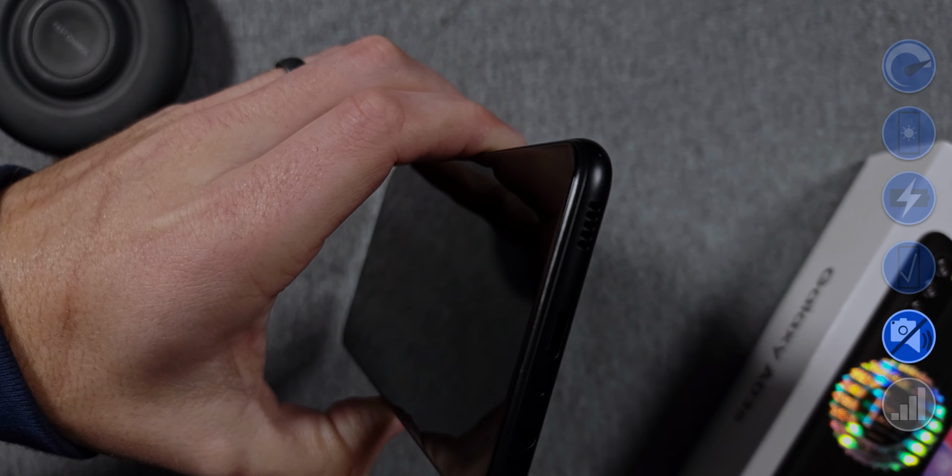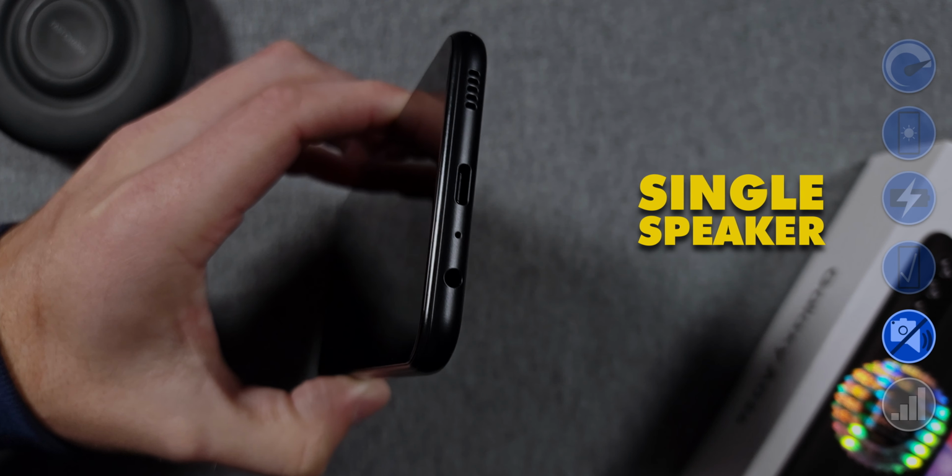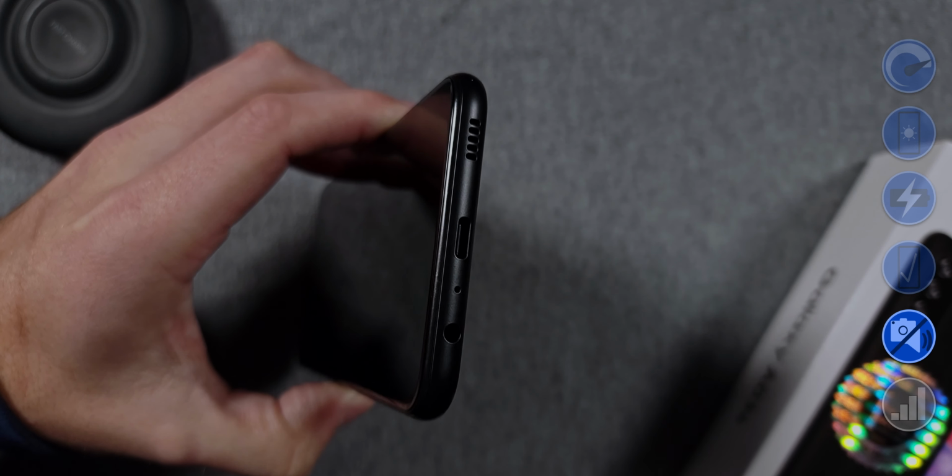For audio, there's just one speaker, and I wouldn't say the sound quality is good, but it's okay, and it gets loud enough. Plus, there's a headphone jack.